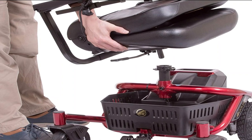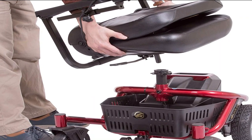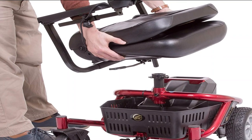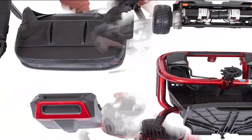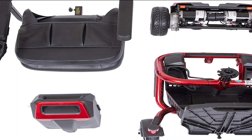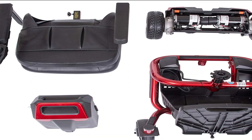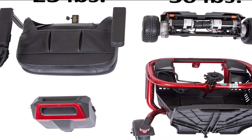The under-seat storage basket is a useful addition, as it provides a convenient way to carry items while on the go. The comfortable full-size stadium-style seat is also a great feature, as it may make longer trips more comfortable and enjoyable. The operating range of up to 15 miles and top speed of around 4 miles per hour are both adequate for many users, though those who require more range or speed may need to look elsewhere.